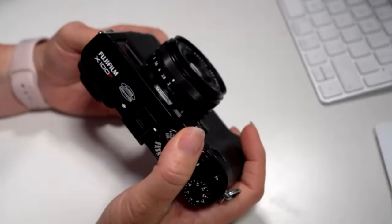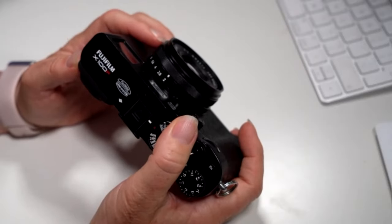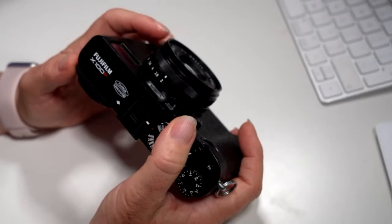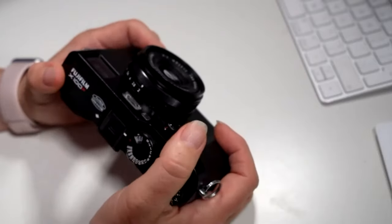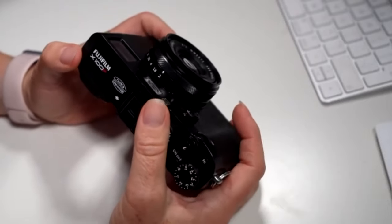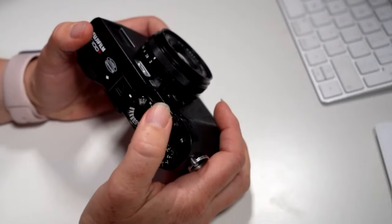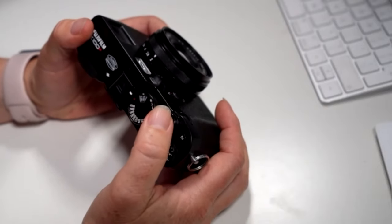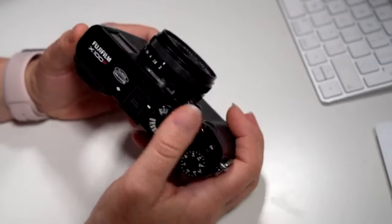So whereas the others have all been zoom, this has a prime lens. It's a 23 millimeter lens and it's an F2 maximum aperture. So it's a really nice bright lens. And because it's an APS-C format sensor, that 23 millimeters translates into 35 millimeters in full frame terms. So, you know, that's a really popular range.